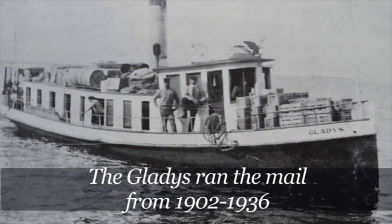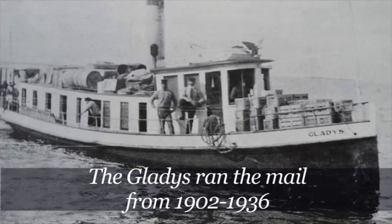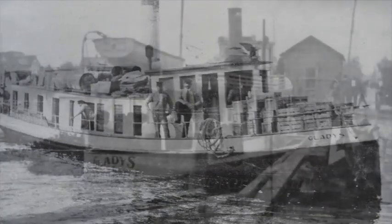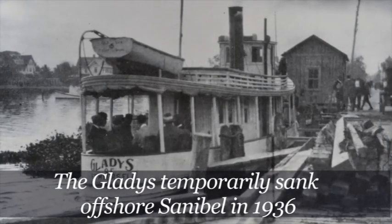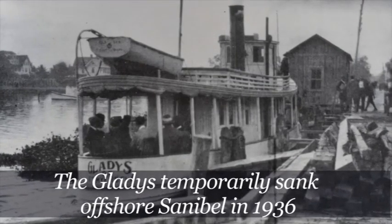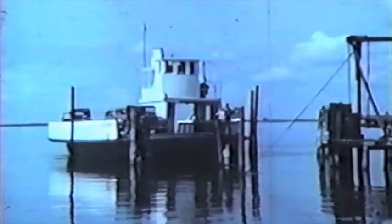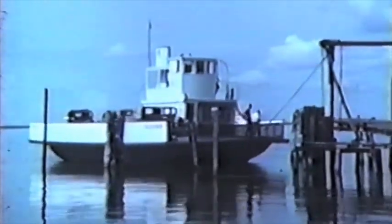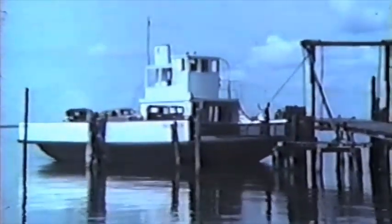The Kinseys, it was after 1898, and he put the Gladys online in 1902. They ran with the mail until 1936. It ended up sinking one night just offshore from the lighthouse. That was kind of the end of the steamboat era. They had the ferry line going at that point, and I think they decided to concentrate on that. It was taken over at that point by the Singleton brothers.